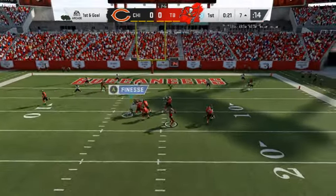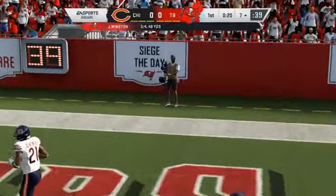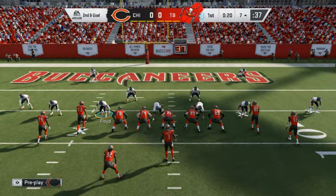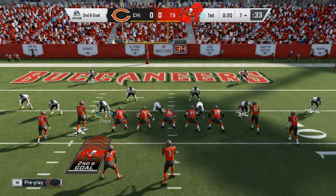Jameis to throw it. Toward the end zone, but that's going to wind up incomplete. The tight end Cameron Brate was the target, but it'll be 2nd and goal. I'm going to need some help with this one. How did he miss him? Wide open in the end zone.